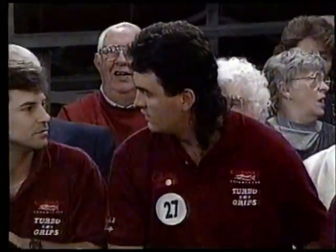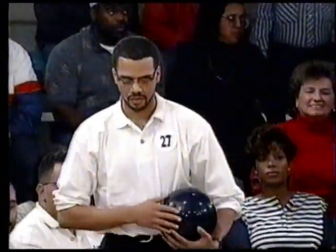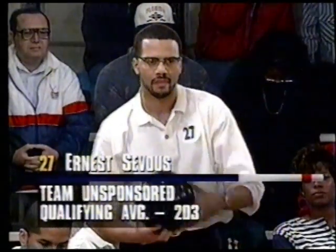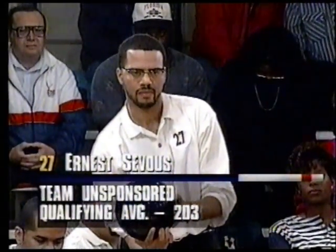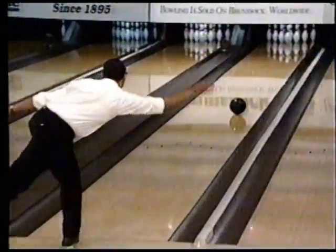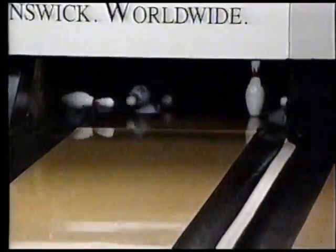Ernest Sevous now 2nd frame for team unsponsored. A convincing winner in our semifinals. I'm impressed with how cool these guys are. They're just, like I say, I keep saying this because it's true. They're out there having a lot of fun. They're smiling, happy. I don't think there's even a sweaty palm in the group. They're just making good shots. And there's another one, an easy spare, the 10-pin.